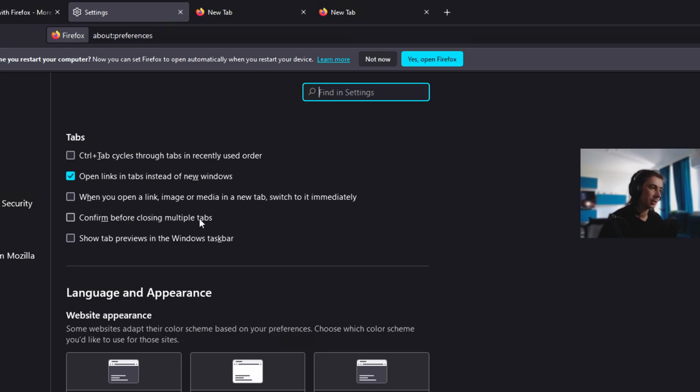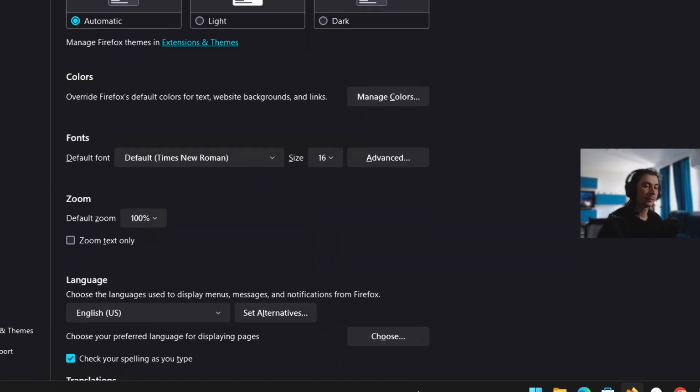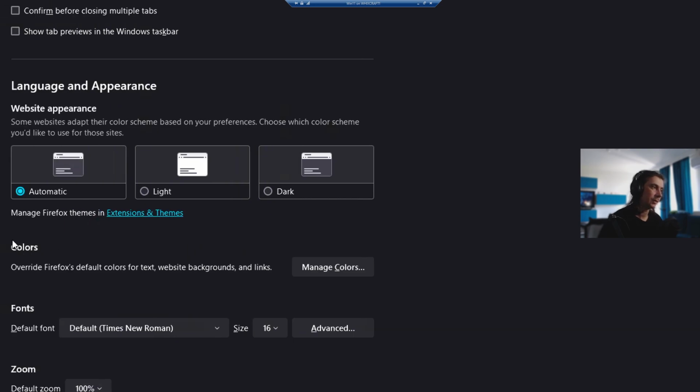And that's what it does if you check this. Show tab previews in the window taskbar. As it says on the tin, if you go to the taskbar and you have that style of taskbar that shows the full name down here instead of just icons, because you can see that. We'll show previews. Right now this is the preview of a window, not tabs, but if you check that thing, it will show the preview of individual tabs.